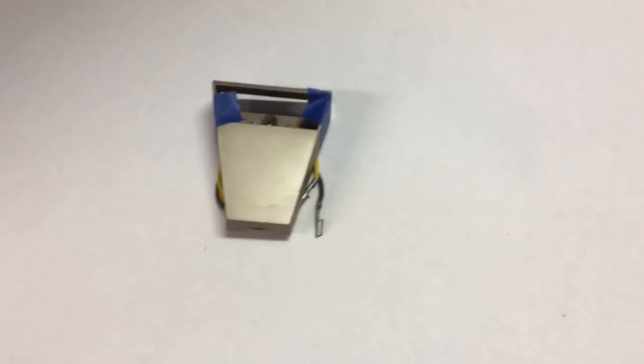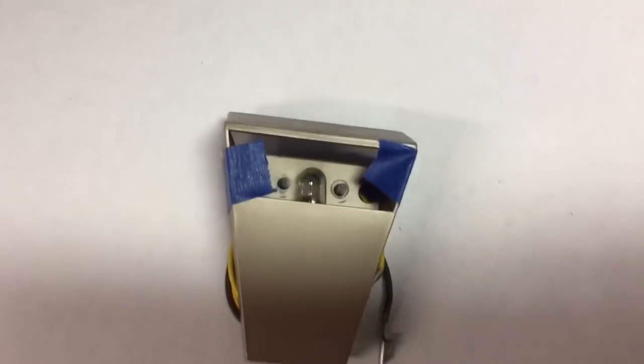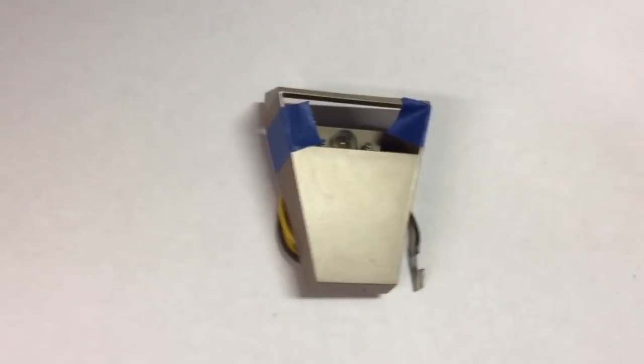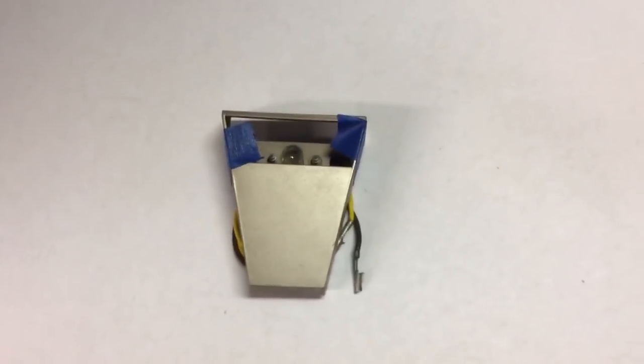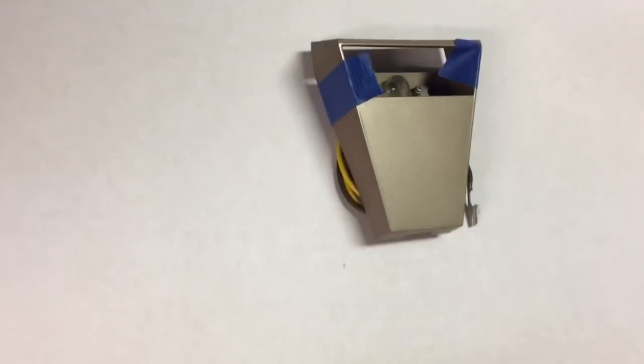Another part from the Motorola console I parted out last week. This is the interior lamp. It illuminates the record changer portion of the console so you can see what you're doing in the dark. And this sold for $20.